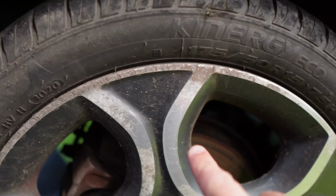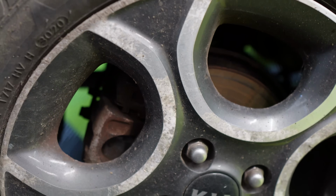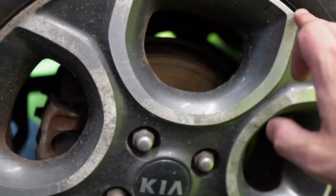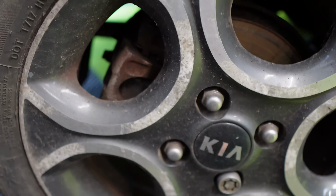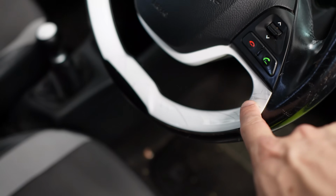What you can see here is some white staining on the alloys, which is actually corrosion. And it doesn't matter how you clean them up, because whenever you see them like this, then it's time for a refurb. Steering wheel wise, there are some nasty marks on here. I am going to try and remove them.